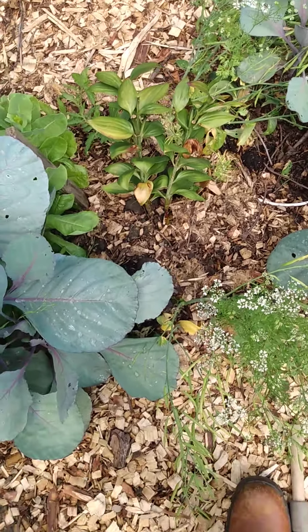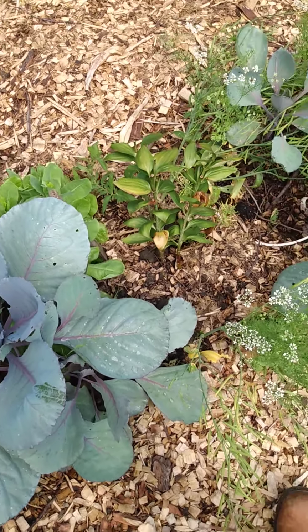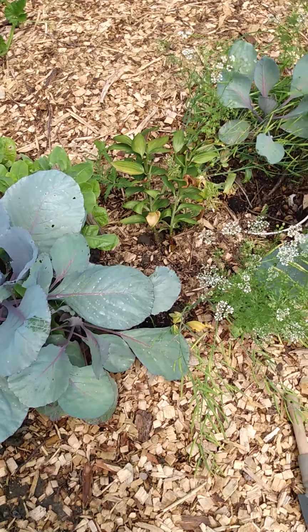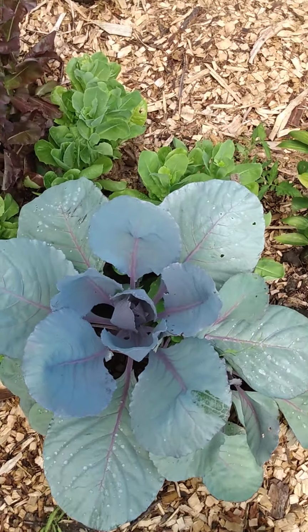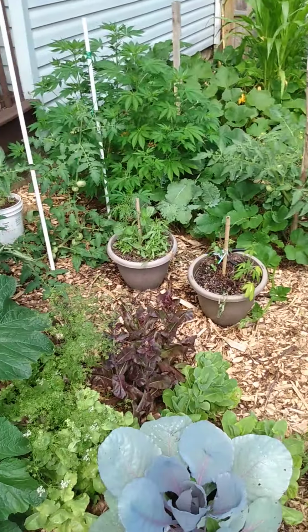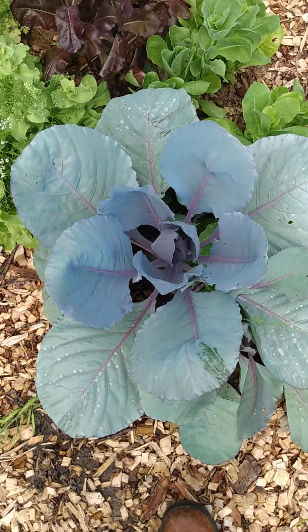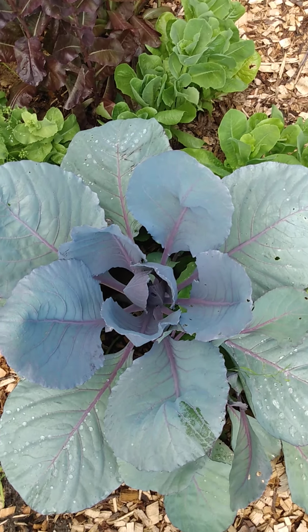I've been branching into flowers because I don't want to step on the people's toes at the farmer's market I go to, so I only do a limited amount of veggies so far. I mean, eventually, once I get a little more land and I can really compete, then we'll go. Cabbage is just about done though.